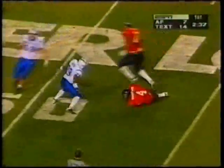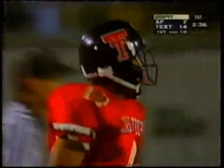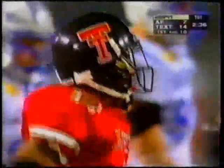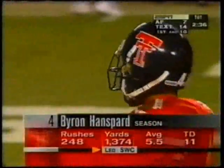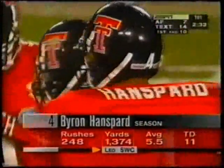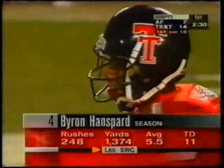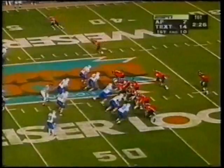Hands barred. And he gets into the secondary as fast as anybody in the country. Give him 12 yards. Led the Southwest Conference in rushing this year. One of the most highly recruited players coming out of Texas. Narrowed it down to Notre Dame, Nebraska, Colorado, Texas A&M, and went to Texas Tech. And they've got a real good one at tailback. Boy, do they ever. Last year, he didn't even start until the 7th game of the year and had over 750 yards on the season.